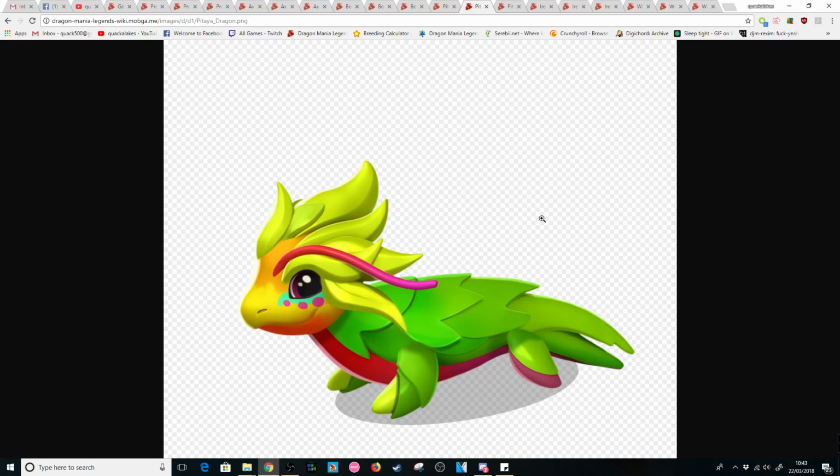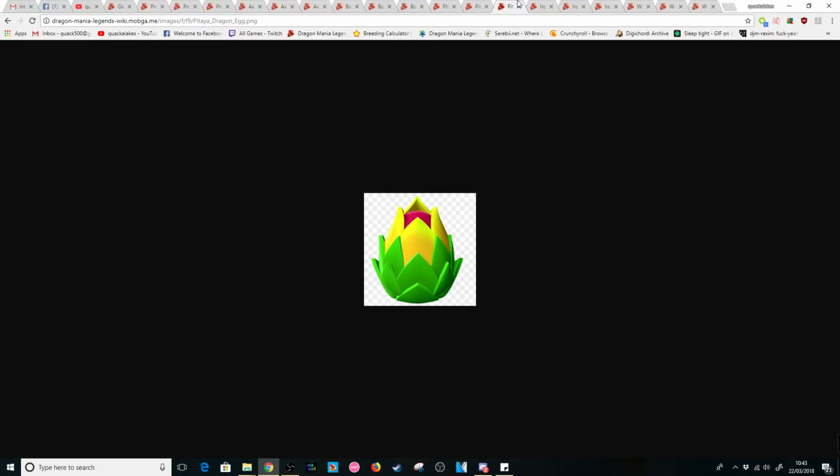I do really like the design on the Pitaya as well. Again, just bright stuff I'm a fan of, although this guy kind of looks like he's a little bit shy to me in his adult form. It goes from looking like a cunning little brat to a peaceful little calm adult. And its egg is literally just a big flower. So kind of like the bonsai. Bonsai was a big bonsai tree. This one's just a big flower.